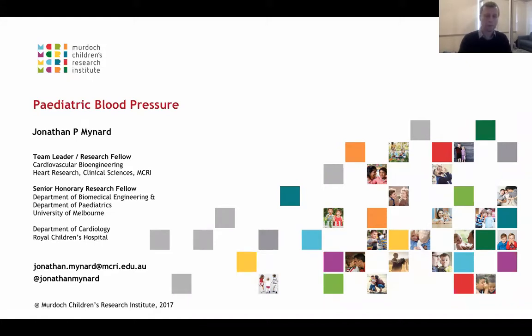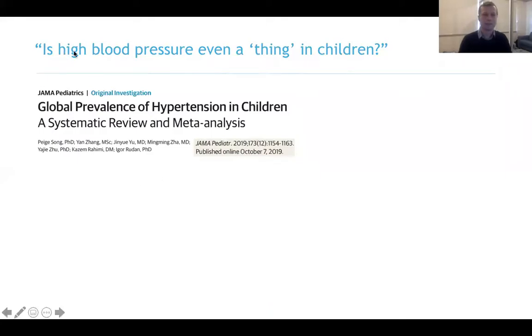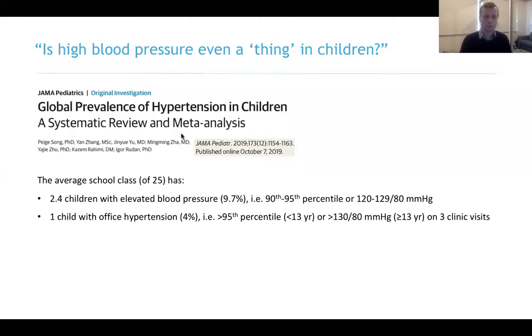When I start talking to people about the fact that I do research in pediatric blood pressure, one of the first questions they might ask is, is high blood pressure even a thing in children? You might be asking that if you're not familiar with the paediatric space. There was a really nice meta-analysis that came out last year on the global prevalence of hypertension in children. To put the results in context, the average school class of 25 children would have about 2.4 children with elevated blood pressure, and that's around 10%. Elevated blood pressure is defined as a blood pressure between the 90th and 95th percentile for children under 13 years of age, or 120 to 129 systolic for 13 years and older.